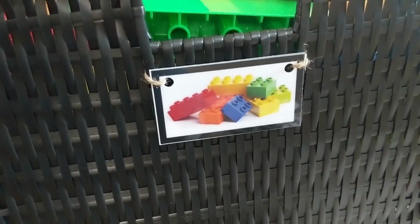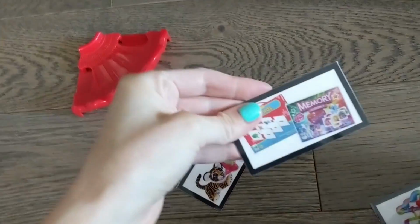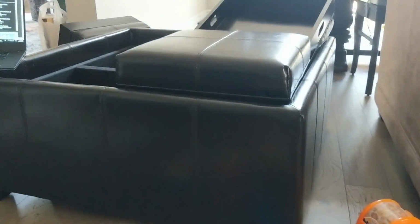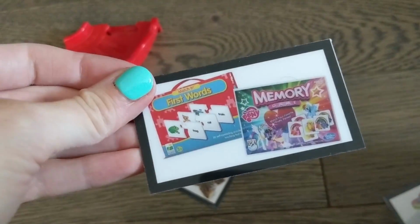I'm so excited, everyone. So now one down and another 5 to go here, and then these ones are going to be pasted on the inside of the lids, I think, of the ottoman over here, and I think that will work well for that one, so we'll see.